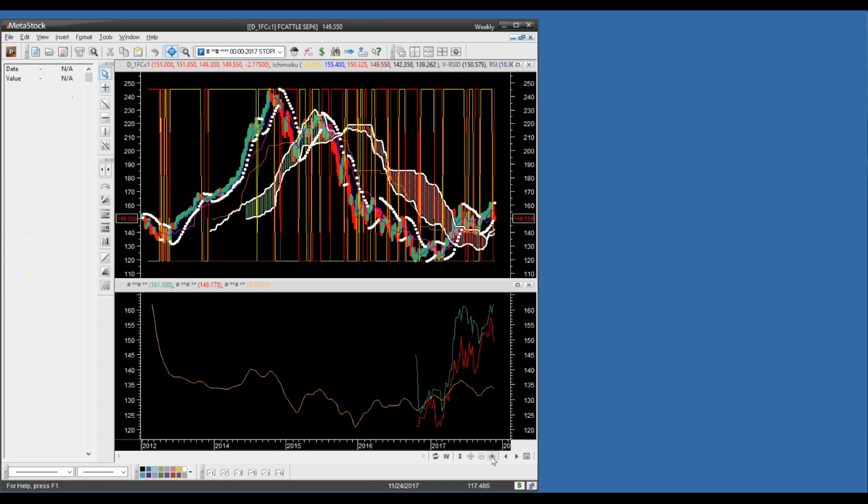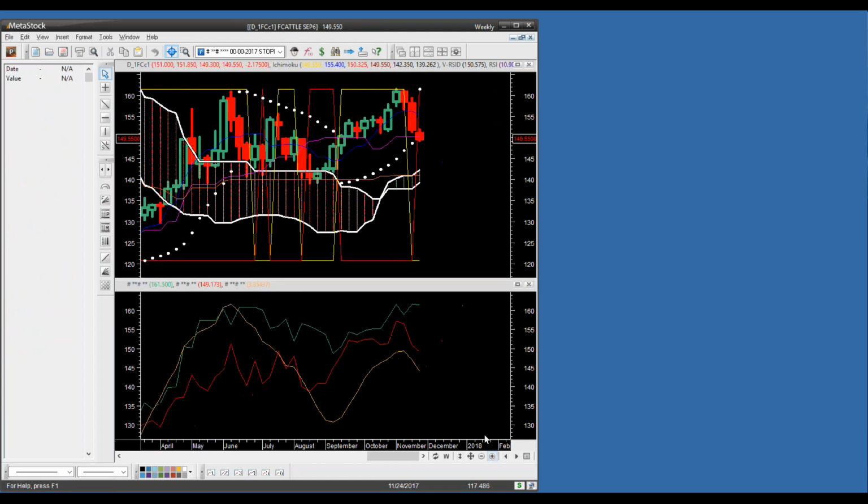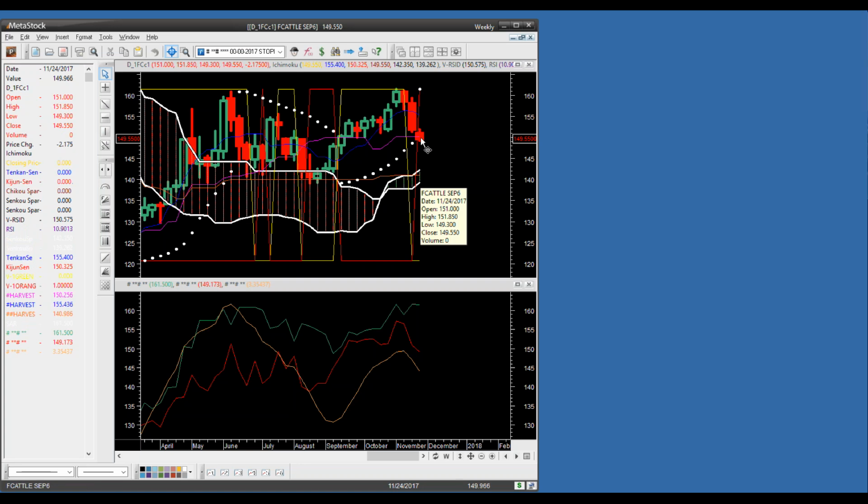All right, feeder cattle normally trends a lot better than the live cattle, but right now the trend is in a downtrend channel. It's lost its momentum, needs to close above 155.43, or it's going to fall off the cliff and get back down to the orange trend line, which is right down here, and that's at 140.98.